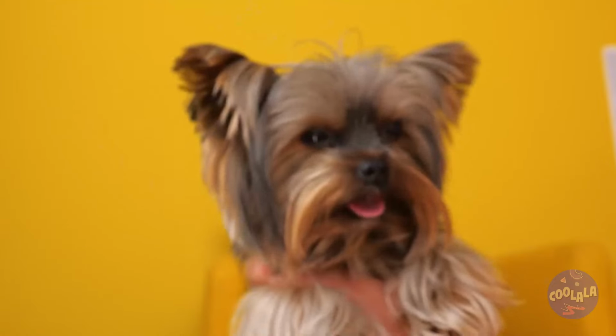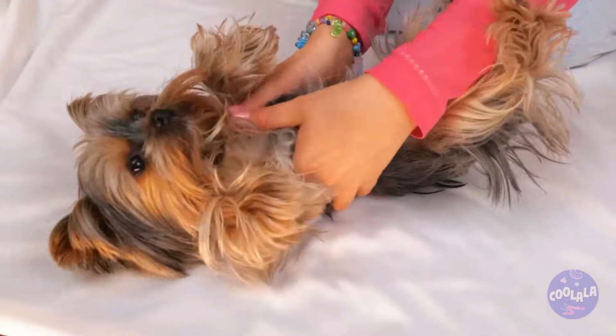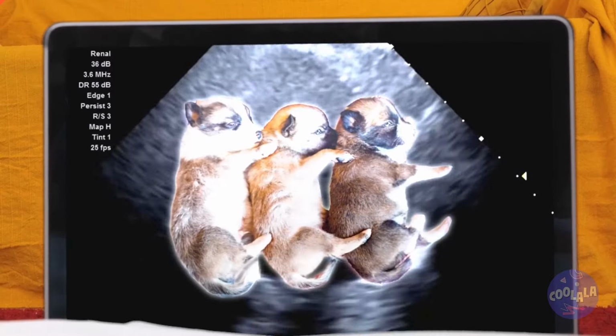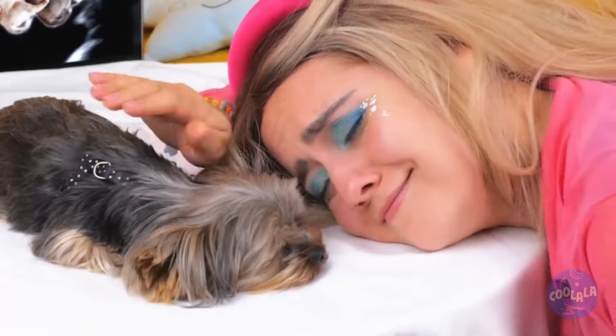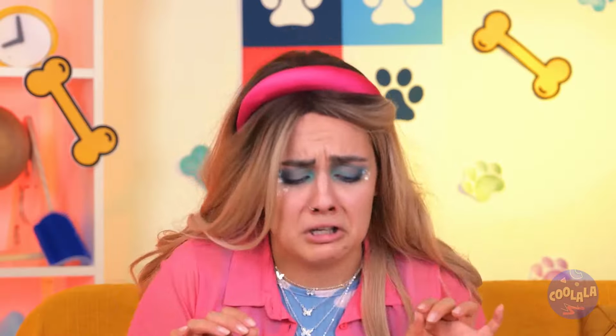And she's got a surprise. More puppies are on the way. Good thing she went to vet school, 'cause it's time for a sonogram. Oh, look, someone's having triplets. Which means you're eating for four now. Well, that just proves my point.